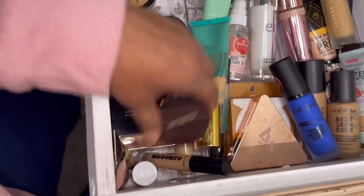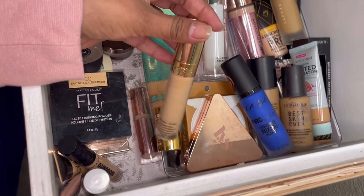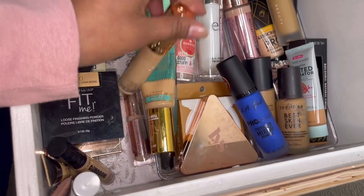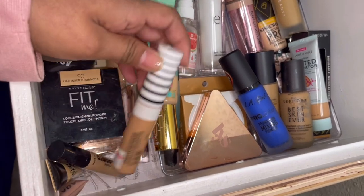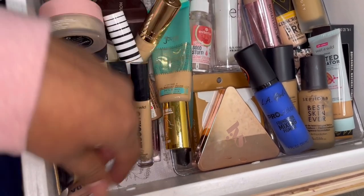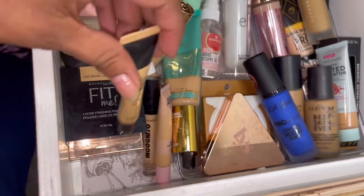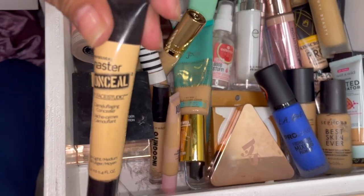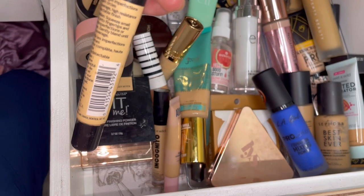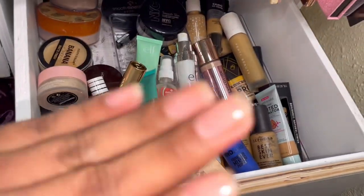Then right here in the corner, I also have my concealers. And I also don't have a lot. I have Beauty Creations. I have Makeup Revolution. This is CoverGirl, not a favorite. Wet n Wild, I like this one. AOA, not a favorite. Maybelline, I think it's Maybelline, I don't know, not a favorite. So that is what I have in my first drawer.